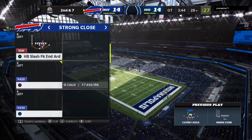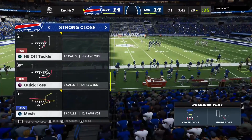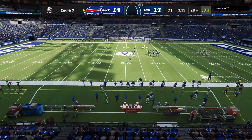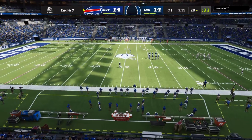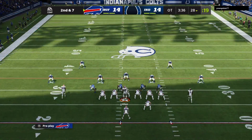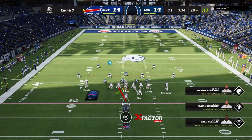Let's face it now, the ones who are doing it best know they need to go down, attack, put the ball in the end zone, and not leave it up to a field goal and give the other team a chance. Yeah, as we said, they control their own destiny now. The last run got 3. Now here's 2nd and 7.